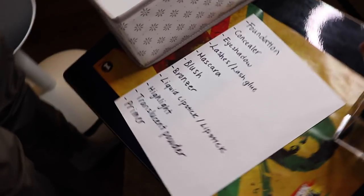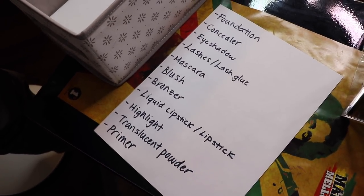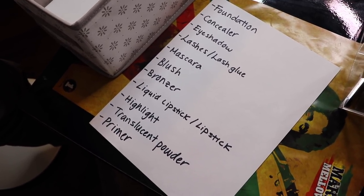What he doesn't know is I'm going to make him do it in Tamil. A lot of you guys wanted videos of me speaking in Tamil, so I said let's just put the two together. You're going to explain what you're doing step by step in Tamil to my viewers. Here is the list I have given him: foundation, concealer, eyeshadow, lash glue, mascara, blush, bronzer, liquid lipstick, highlight, translucent powder, primer.